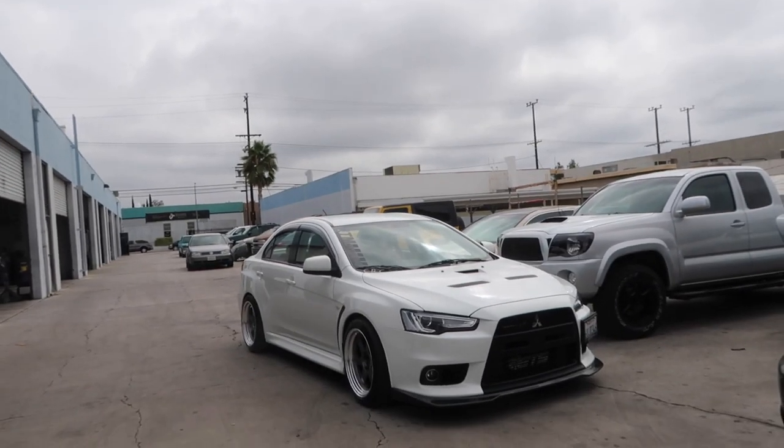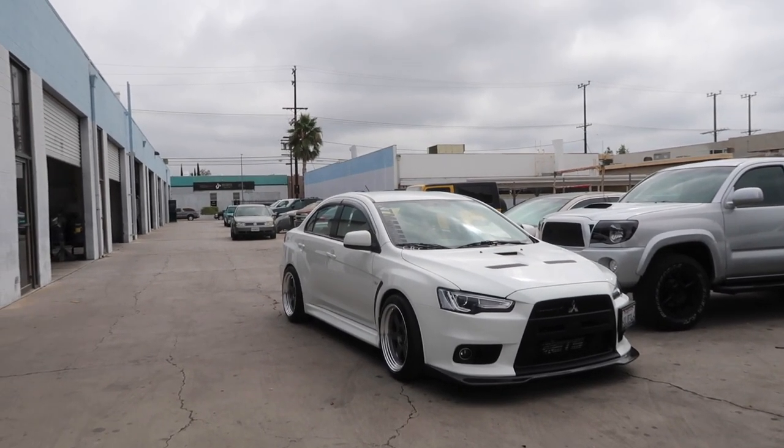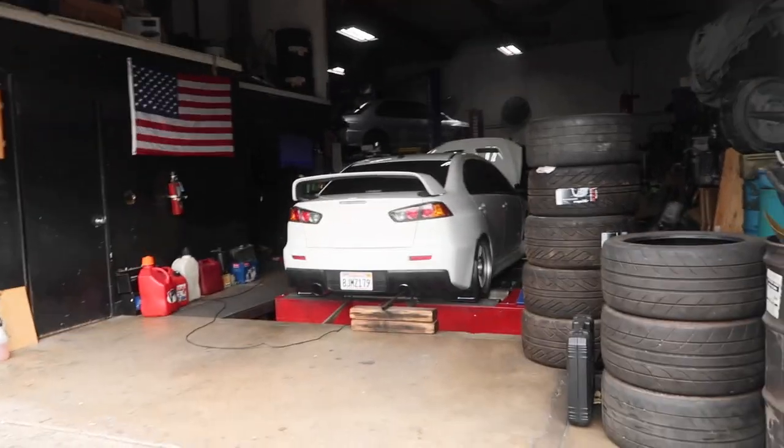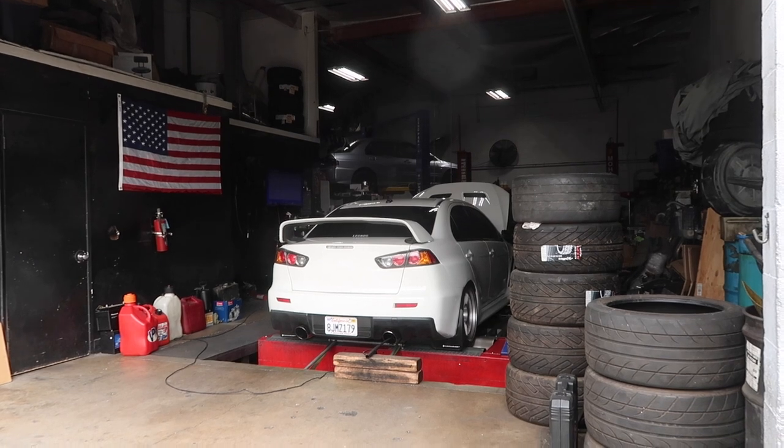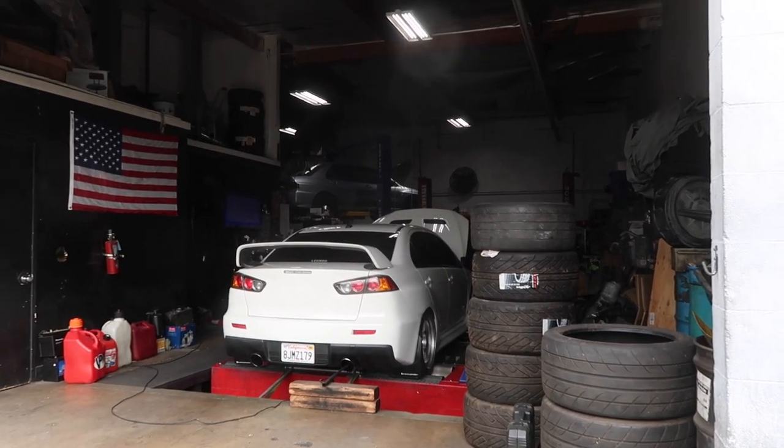It's all about horsepower, you can tell. Dude, that's his car, it's so clean. Mine's like 309 a month to be exact.